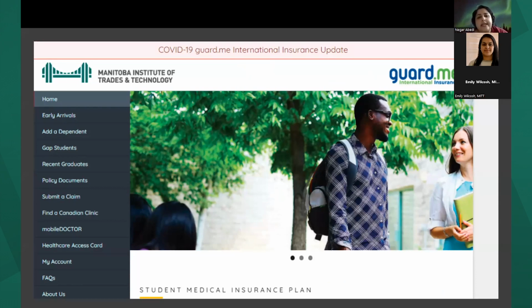You're able to see if any of the clinics on the map do direct billing with GuardMe. So instead of having to pay and then claim your bill, which we'll talk about in a little bit, if your service is eligible under your policy, they'll be able to directly bill GuardMe, and you wouldn't have to make any payments. It's a great resource there as well.